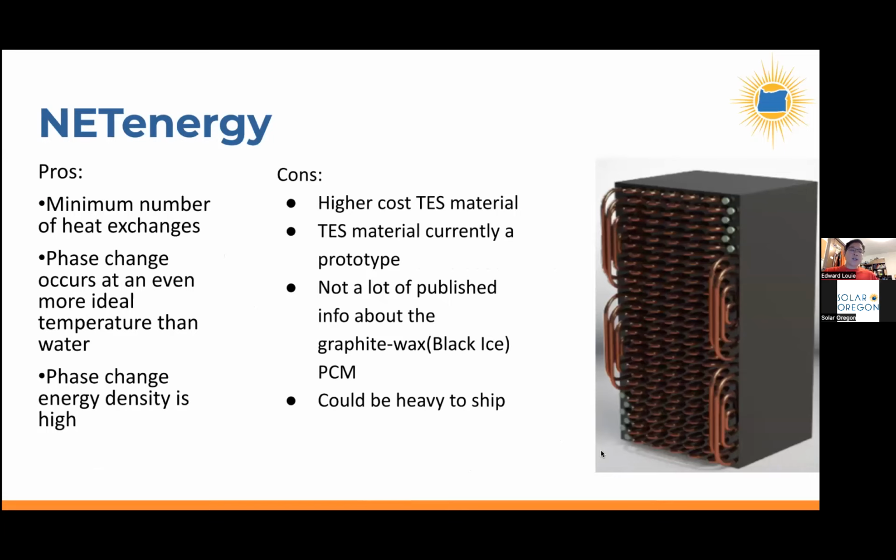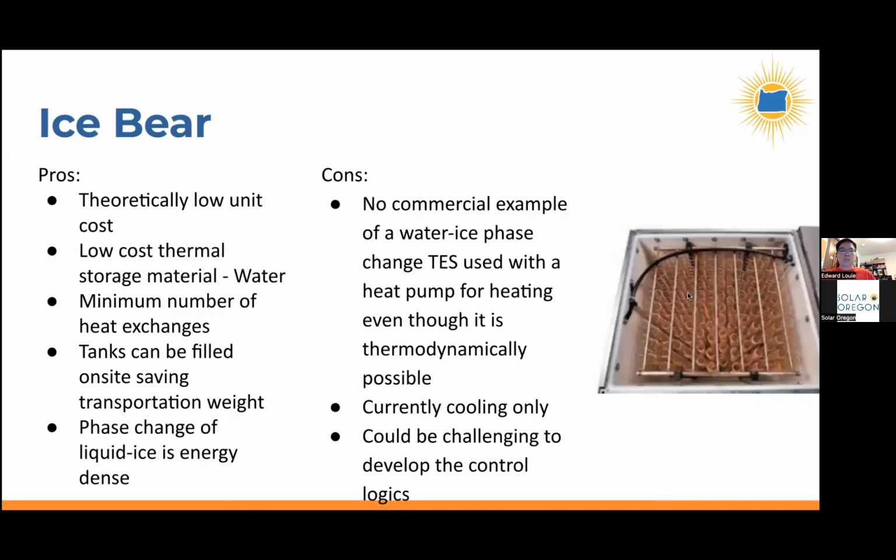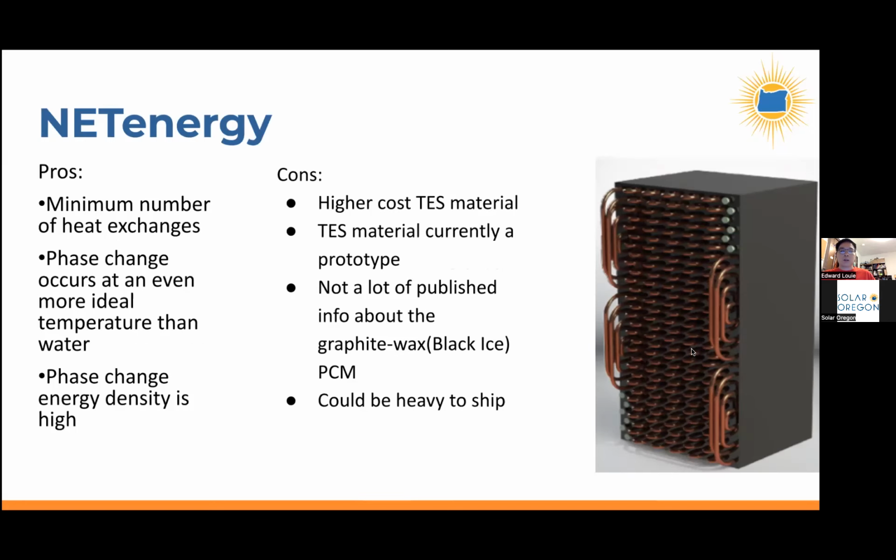Net Energy is an announced product. I've not physically seen one, and they are certainly not selling them to the consumer. But this one utilizes a graphite wax material, and it is refrigerant directly to that material. So similar to the Ice Bear, refrigerant directly to the thermal energy storage material. So you're not utilizing that glycol loop. So that saves you some heat exchangers.